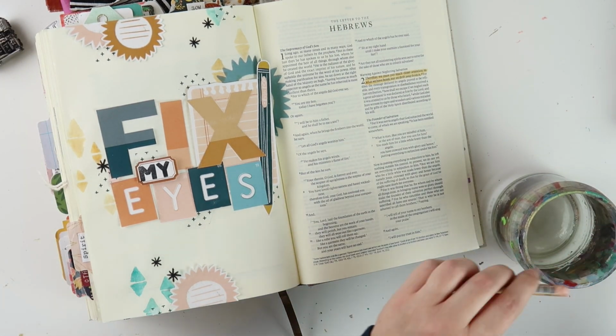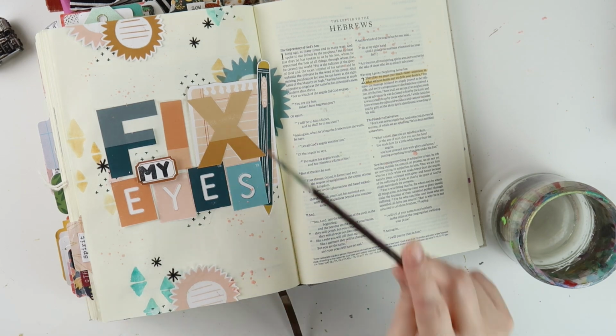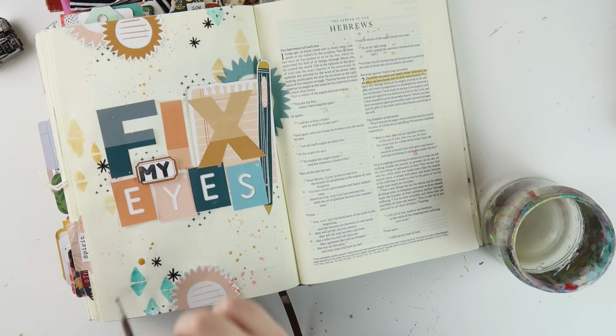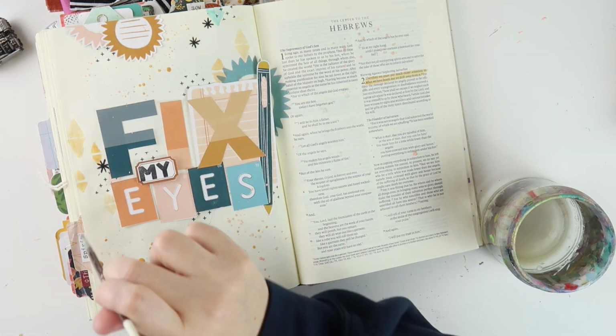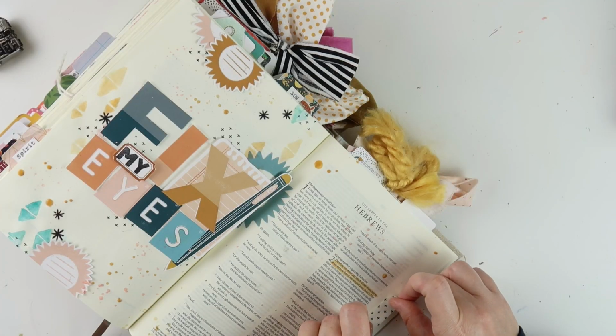So this page was a prayer for me, though I'm not facing particular persecution. These are tumultuous times, though different from the original audience. And I want to fix my eyes on the pioneer and the perfecter of my faith, the sure and steadfast anchor of my soul.